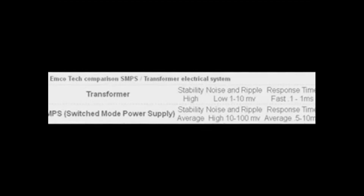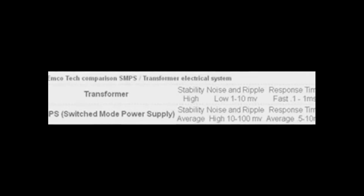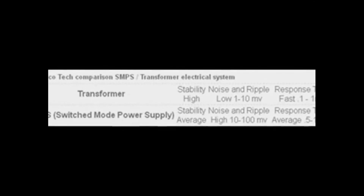Following are the comparative results of EMCO Tech's research on SMPS versus transformer power supplies in water ionizers in a residential setting. In the area of stability, transformers were rated high and SMPS was rated average. In the area of noise and ripple, transformers were rated low at 1 to 10 millivolts, which is good, while SMPS was rated high at 10 to 100 millivolts, meaning that it creates more noise when operating. In the area of response time, transformers were rated fast at 0.1 to 1 millisecond, and SMPS was rated average at 0.5 to 10 milliseconds.